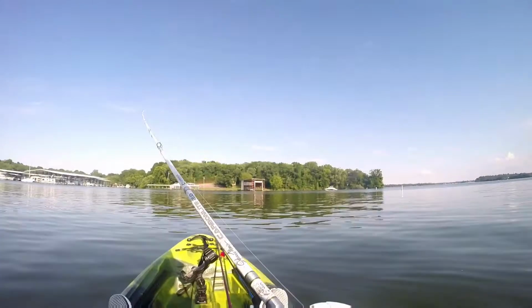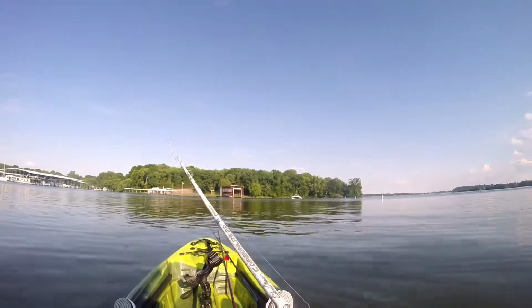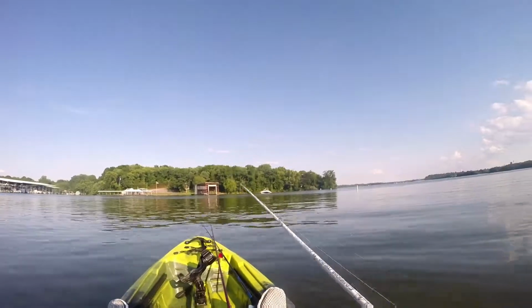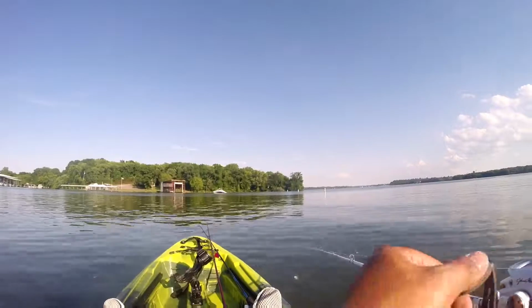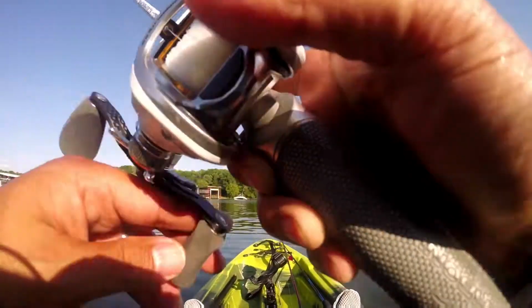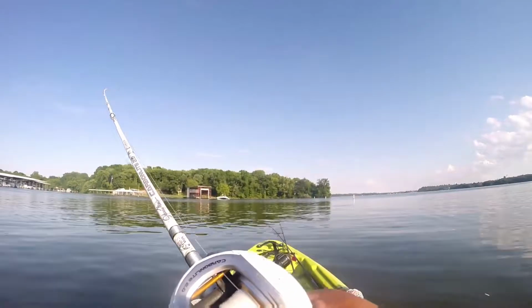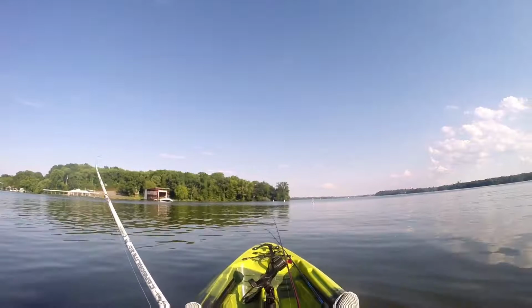Might be too deep for this chatterbait. Usually you want to fish this in at least less than 10 feet. I don't know how deep this is. But I saw some blow-ups over there. Maybe it's the Spider Wire not being invisible.